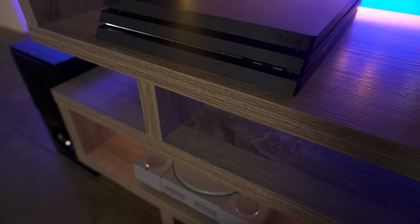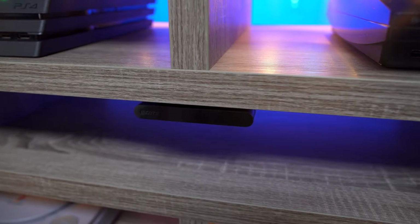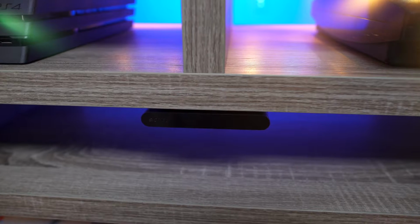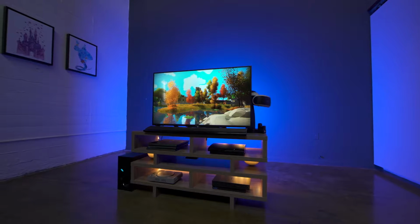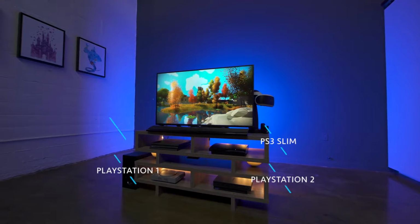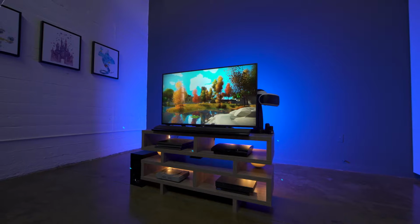To date, there's 4 major iterations of the PlayStation, along with the portable console spin-off PlayStation TV. So this entertainment console is perfect for fitting all 5 and showcasing them. With this, you'll be able to play just about any game ever released on a Sony system, with a PS1, PS2, PS3, the brand new PS4 Pro, and the PlayStation TV for playing any PS Vita games or any PSP games that are available digitally.